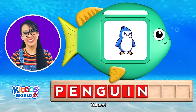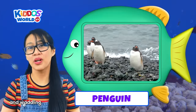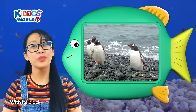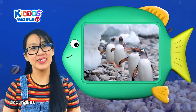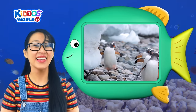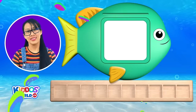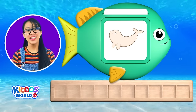Wonderful. Yahoo! A penguin is a funny and waddling bird that loves to swim in the cold oceans. With its black and white feathers, it slides on ice and makes happy honking sounds, bringing joy to the icy world. Let's keep going! Yay! The next animal we're going to spell is beluga.